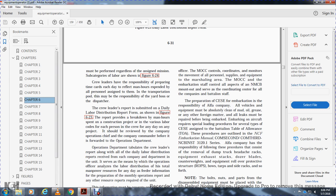3120.1. Alpha Company has the responsibility for following these procedures. Consider the removal of the dump truck headache racks, equipment that gives off stacks, the dozer blades, the counterweights, equipment rollover protection, protect the truck from bows and sharps, and side racks and so forth.